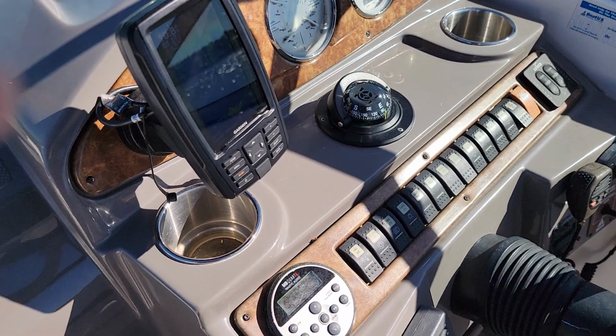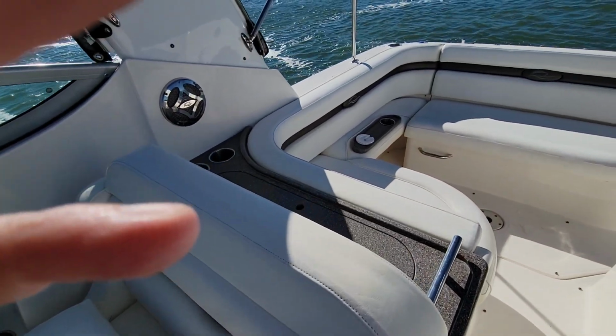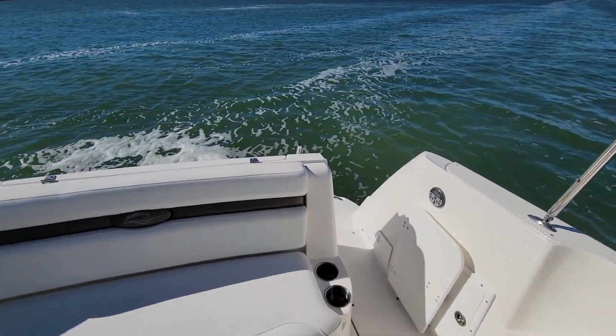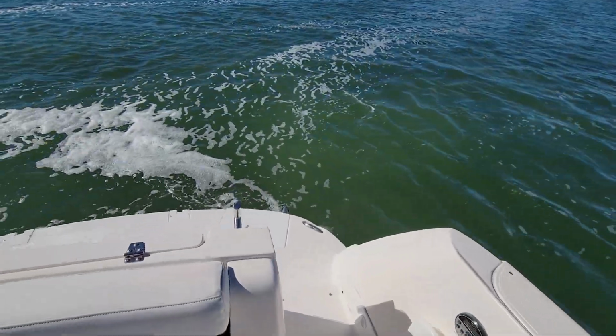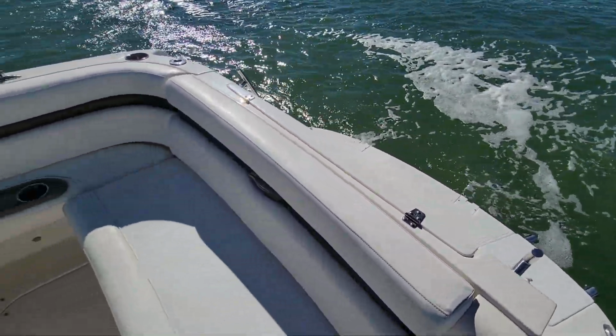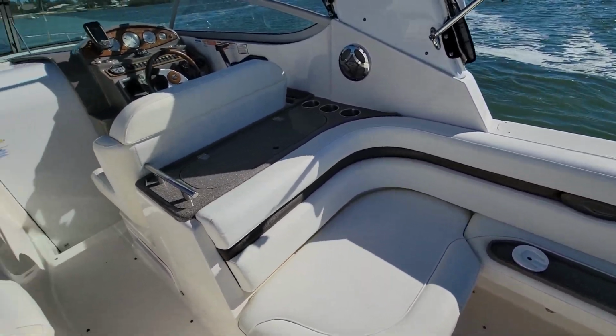Today we're going to sea trial a 2009 Rinker 280, nice size cruiser, very good condition. All the upholstery is great. It's got a MerCruiser 490 Max with Bravo 3.